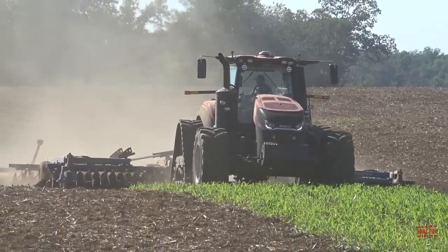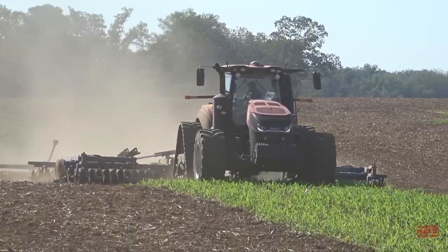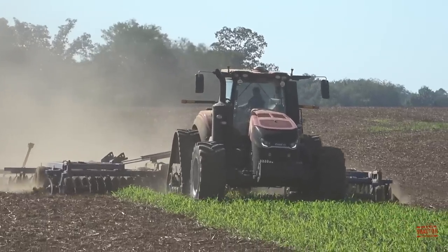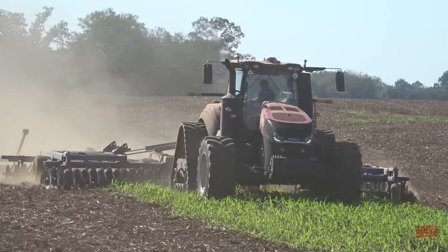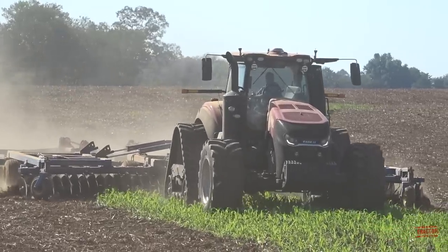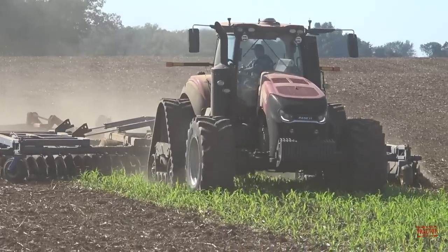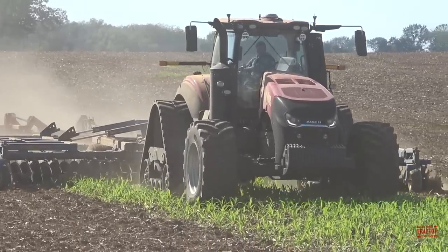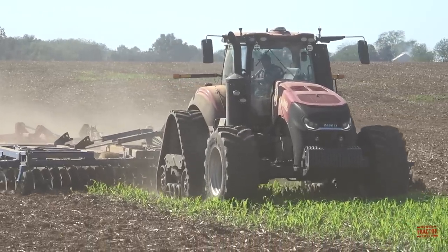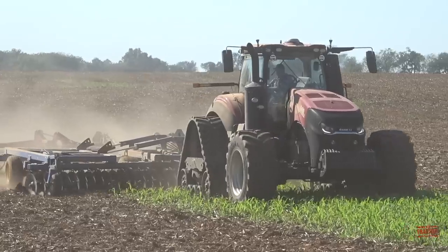This video comes to you from a field located in western Kentucky, where a 340 engine horsepower Case IH AFS Connect 340 Magnum RowTrac tractor is working on fall tillage, preparing a seedbed for winter wheat. It's operating a Landoll 6230-30 Tandem Disk, which has a cutting width of 30 feet 4 inches.